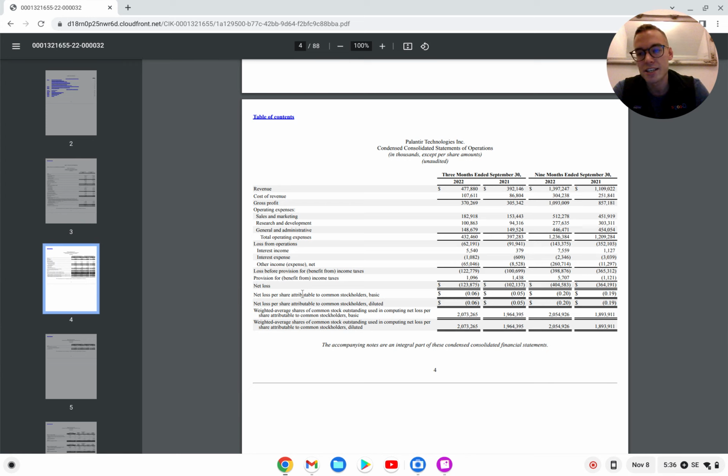Stock-based compensation has gone down, but so has the share price. So no big celebration for that. But indeed, this company is diluting shares. So that's a big risk to be aware of as well.